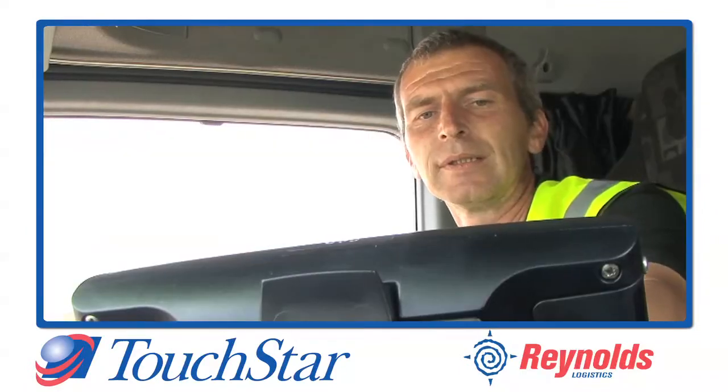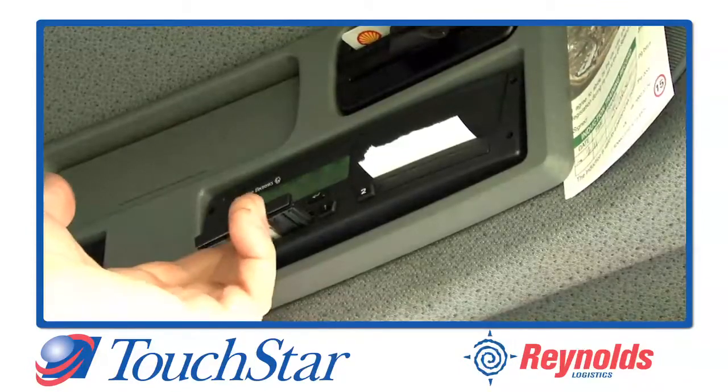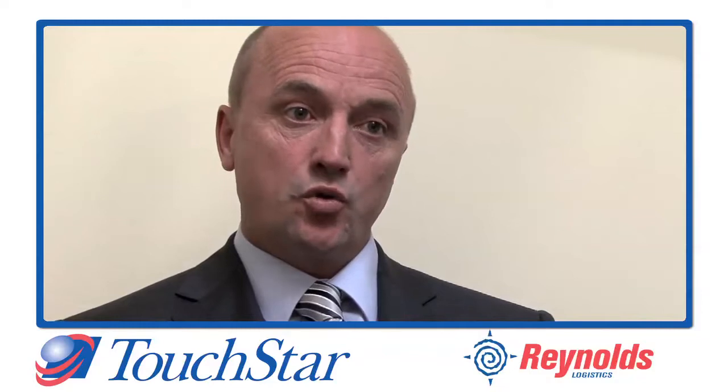The adoption of the system has resulted in a raft of operational benefits. Since the implementation of TouchStar, it's actually improved our visibility. It's given us real-time information on where our vehicles are located, and we can also react a lot faster to customer queries on the delivery process.